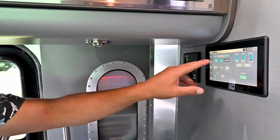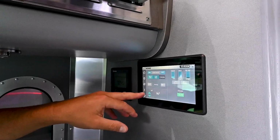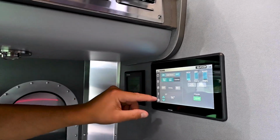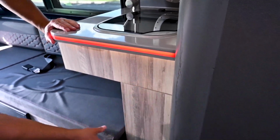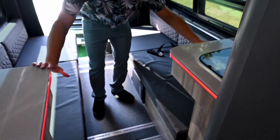So I could turn all the lights on and off from here, dim them, bring the awning in and out, do my HVAC. I can monitor my chassis battery, tank heater, water pump, fresh tank, gray waste, black capacities. I could do a lot in here. It's all touchscreen control. This looks like a service access port over here. There's some seat belts back here. There's USB and electrical outlet over here.